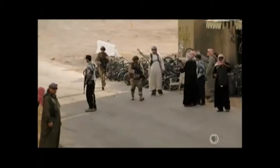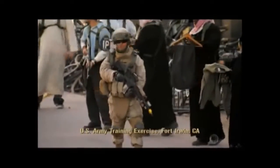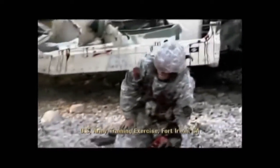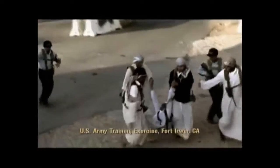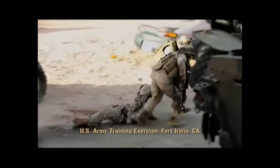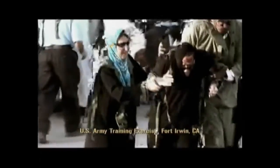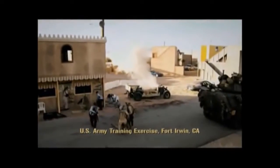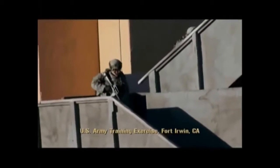Here in California, at the National Training Center at Fort Irwin, Marines are learning they have to be prepared for anything. In today's conflicts, an attack can come from any quarter at any time. Enemies in civilian clothing, hidden roadside bombs, or snipers waiting to fire at exposed victims.